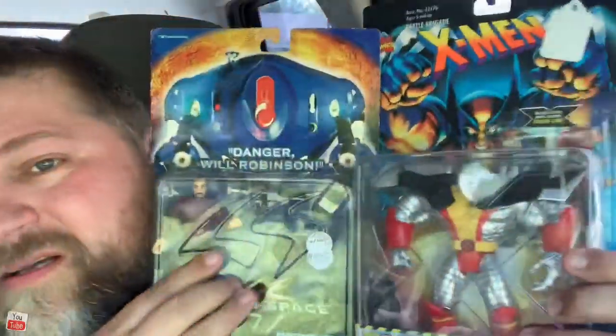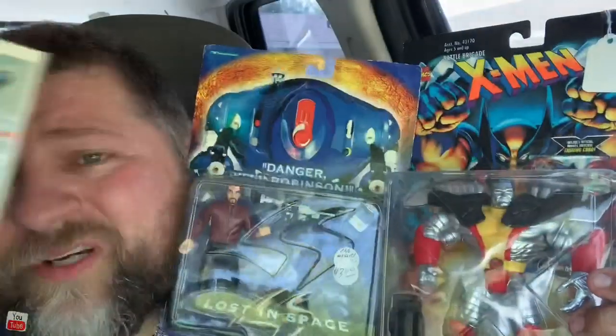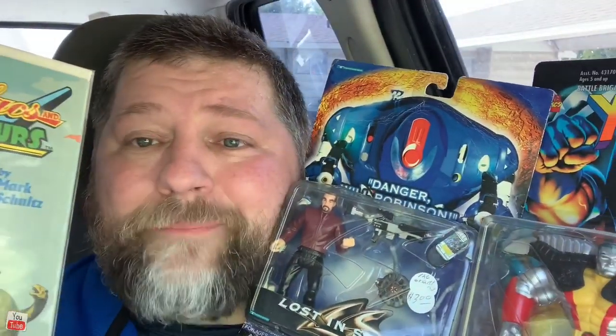Again, we got these two guys. I got my Pez and I got my comic book. So, all in all, not bad at all.